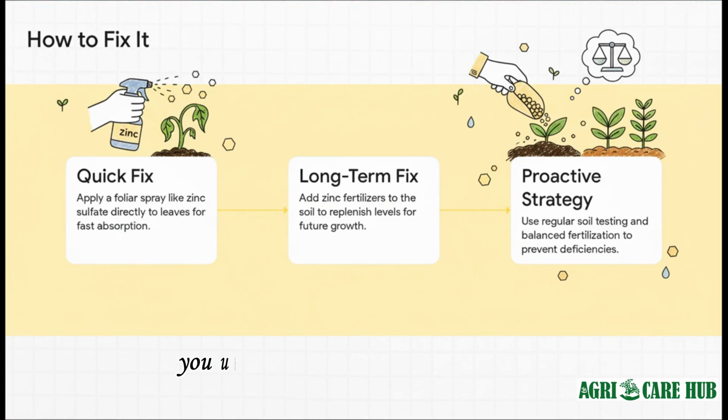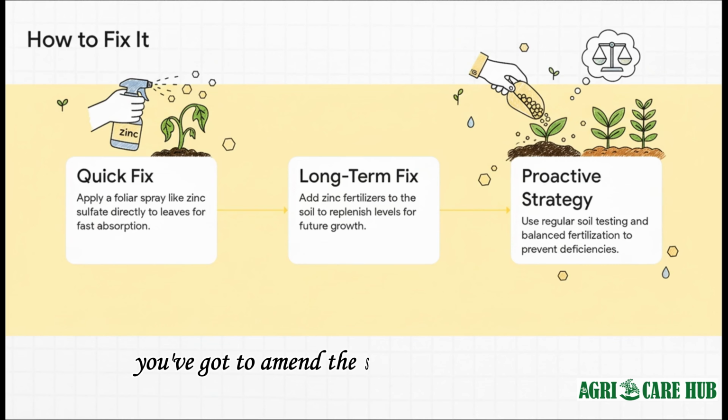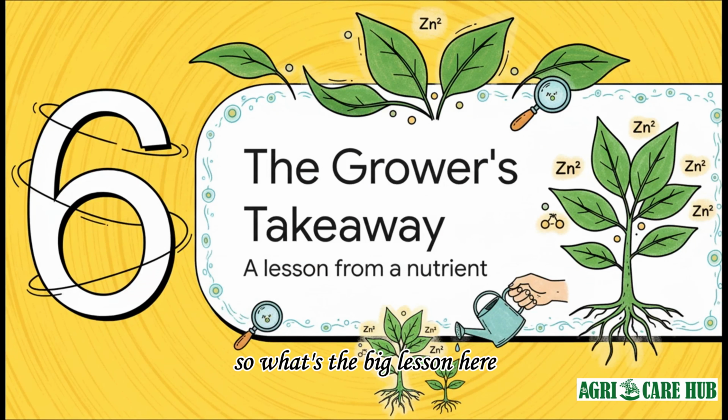For a quick fix, you use a foliar spray that has zinc in it. The leaves absorb it directly, and you can see improvements really fast. For the long-term solution, you've got to amend the soil with a zinc fertilizer. And honestly, the best strategy of all? Be proactive. Test your soil on the regular and focus on balanced nutrition to avoid these problems in the first place.